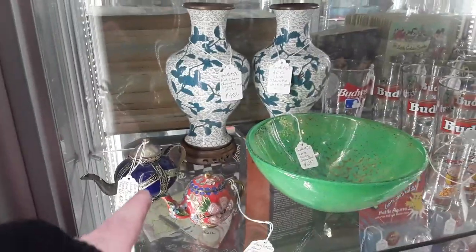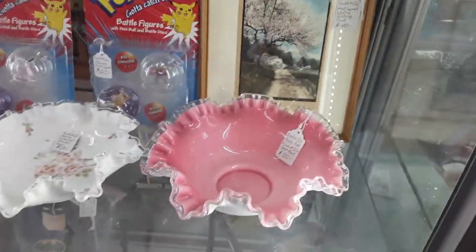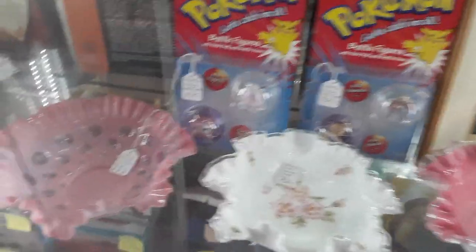Looks like something was over here. I don't think I sold any of these glasses. Unless there was something there, maybe, right in the front. I think that's Bjork singing right now. It's definitely Bjork.